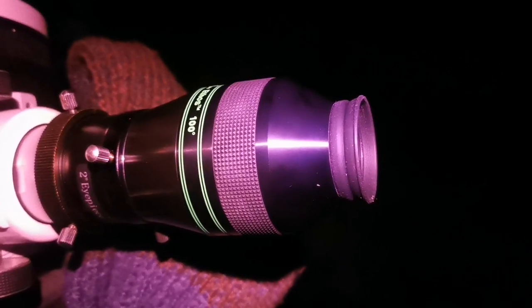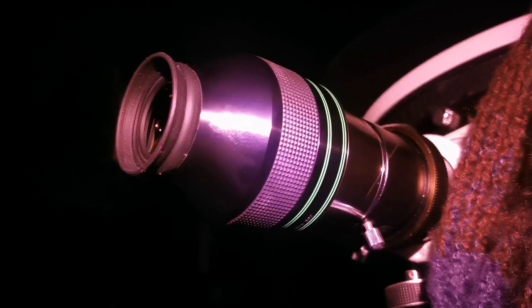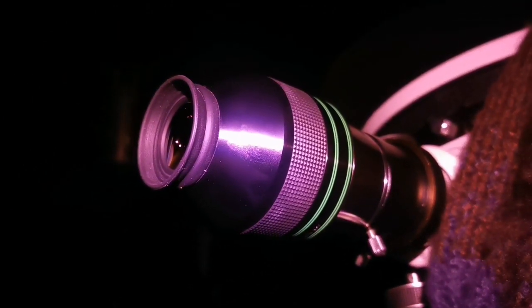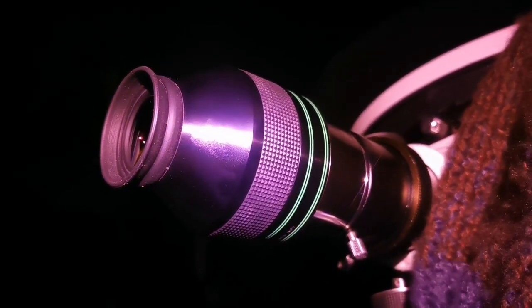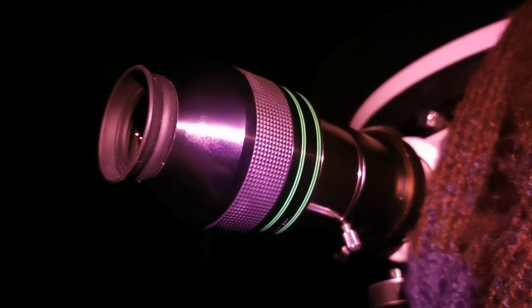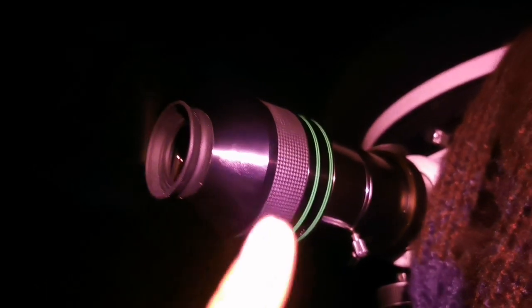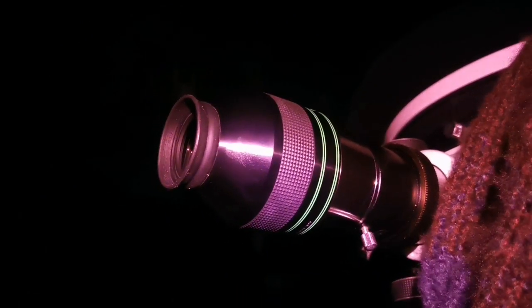Let's just go for another target. Now I'm using again the same eyepiece, Televue Ethos 21mm, looking at the double cluster, h and chi Persei. And that's a double cluster. One of the double cluster parts has a series of stars which look slightly like an octopus, or you can say like the Egyptian symbol, like a tie. And I can see a lot of stars in that asterism.